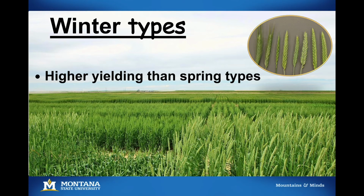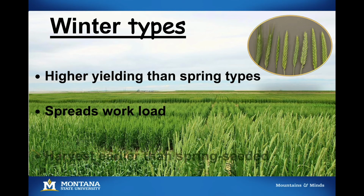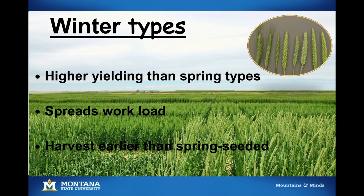As is the case in grain production, one would expect, all things being equal, that winter wheat, when grown for forage, is going to produce more tonnage than spring wheat. If a farmer is primarily doing spring work, growing a winter type allows for a spreading of the workload. When growing a winter type, one can expect to harvest that earlier for forage than when growing a spring type, just as is the case when growing those two types for grain.